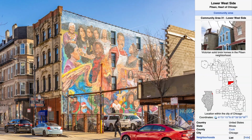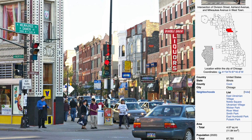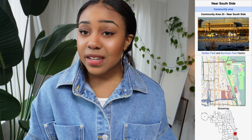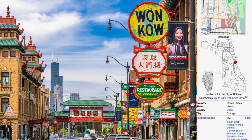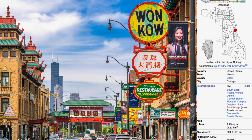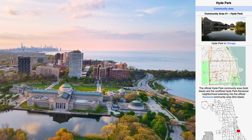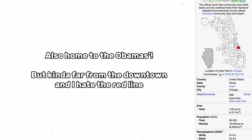So I would say Pilsen is a really great neighborhood. West Town and Wicker Park are really vibrant, there's a lot to do, especially on Milwaukee Street. I really enjoy that neighborhood. South Loop, Chinatown. Who doesn't love Chinatown? It's just fun, and great food. I've always had a good time down there. Hyde Park, that's a really beautiful historic neighborhood too.